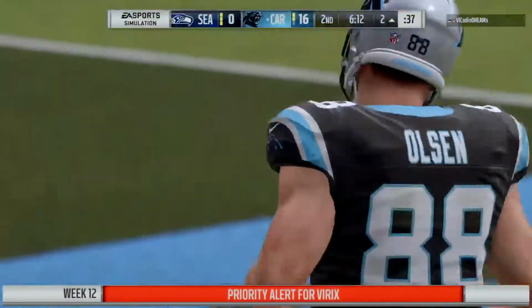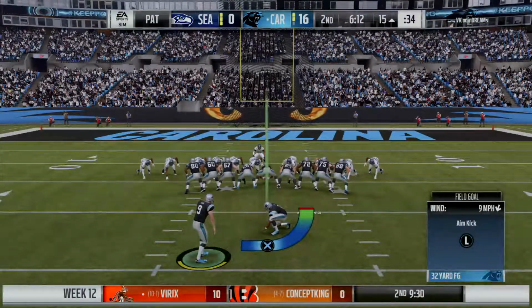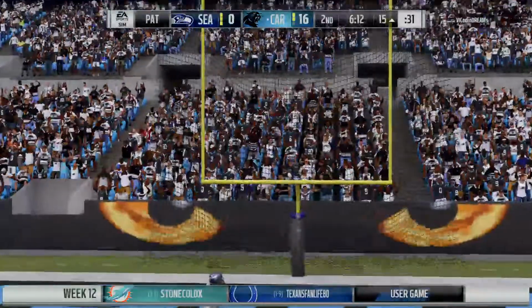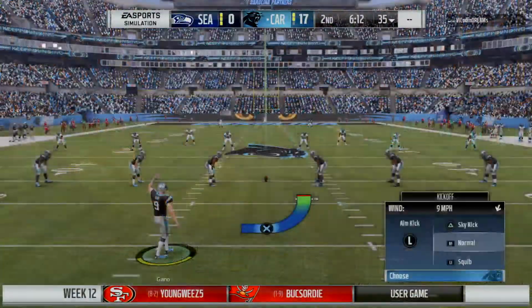Olsen. Greg Olsen. His 3rd touchdown now on the year. And the Panthers are able to grow their lead. Extra point try good by Gano. And that makes our score 17-0.